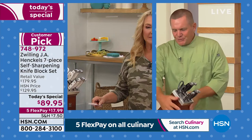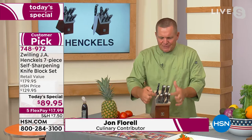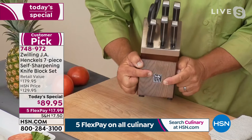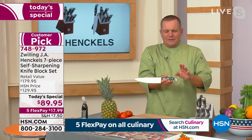Well, first of all, the block itself is an absolutely beautiful ashwood block, stained beautifully. It's got the stainless steel cap, and all the slots are labeled, so you know which knife goes where. That Zwilling J.A. Henckels emblem says quality, because you mentioned it earlier. Every chef in the world knows that Henckels knives are the gold standard in kitchen cutlery. Just price some of our knives out on the market. The quality is unbelievable.